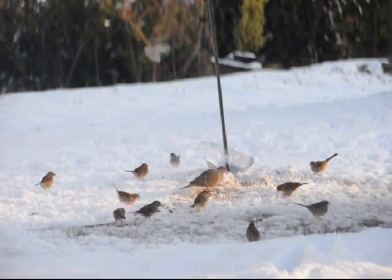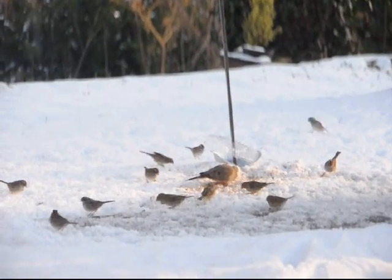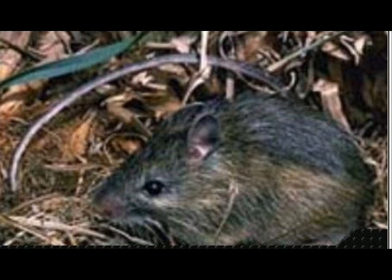Feeding birds from a bird feeder can be an enjoyable activity for both the young and the old. It's fun to look out your window and see the birds feeding. But what about the deer? They'll come to your feeder as well, especially if it spills feed on the ground, as well as squirrels and rats and mice. And this is where we run into a major problem with bird feeders.